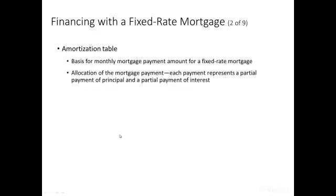Okay, amortization table, we talked about that. Series of equal payments. So again, you're not going to dive into a table. You're generally going to look at something online and it's going to be just fine.